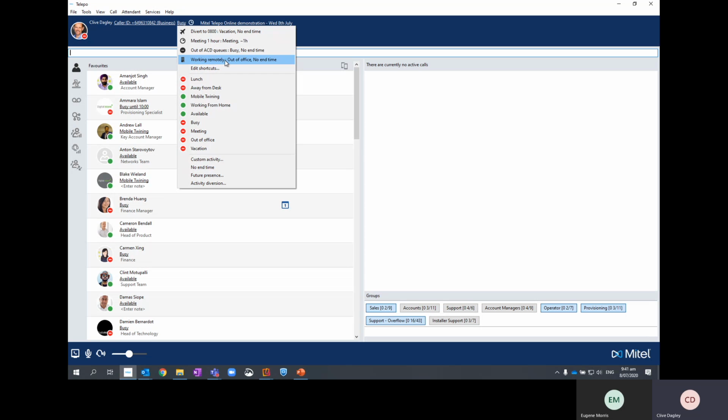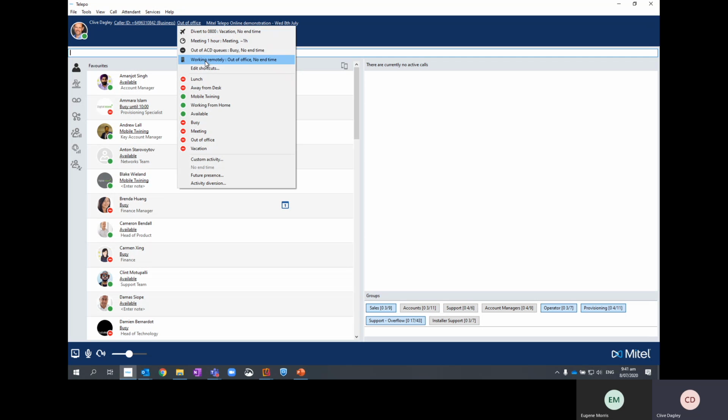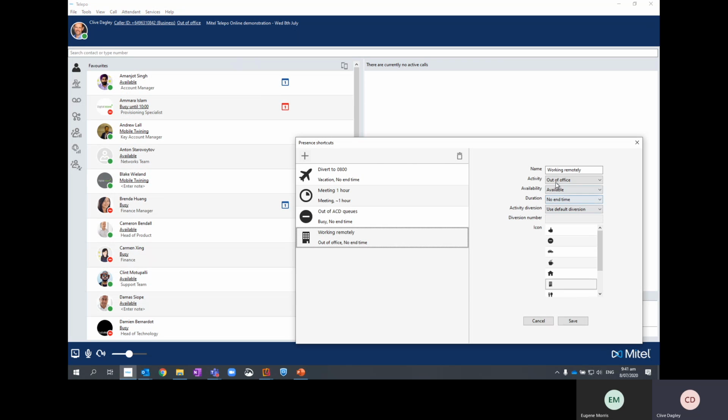For example, I do a lot of traveling, so I work remotely quite regularly. What this does is it leaves me as present, but I've set up all my different profiles to be able to manage that. So if I look at how I've set that one up, I'm working remotely. It will show my activity that I'm out of the office. I'm still available, and I can even select the icon that I want behind there.